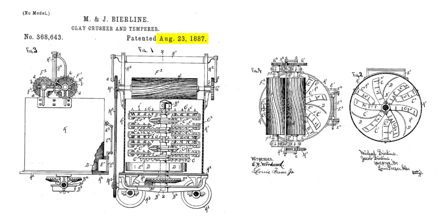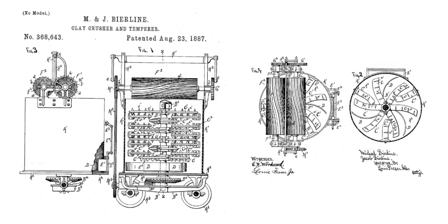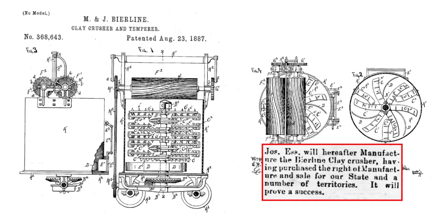Their next invention was a machine to pulverize and mix the clay, sand, and water. The clay was fed into the machine from above, where a set of rollers broke up the larger pieces of clay. Once passing through this grinding machine, the clay was ready for the brick molding machine. The Beerlines wanted to perfect this machine even more, so they sold the rights to manufacture it to Joseph S.